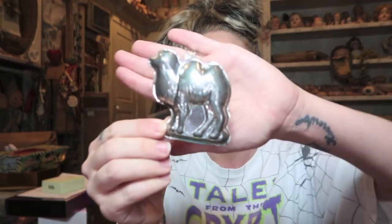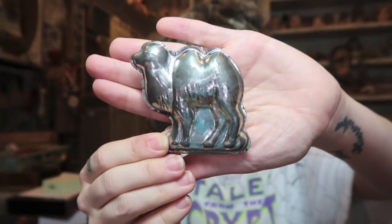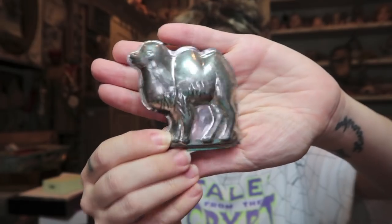I have a little mold that I got from my mom, and I'm not sure what this mold would have been used for. I call my mom Mama Llama, and I know that this is probably a camel, but camels and llamas are kind of interchangeable in my mind. I know that they're not at all, but I thought that I would get this for her to put in her kitchen because it's cute.